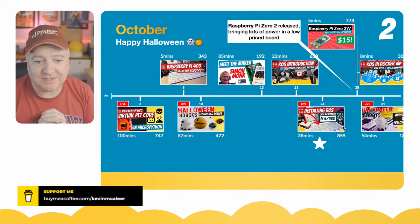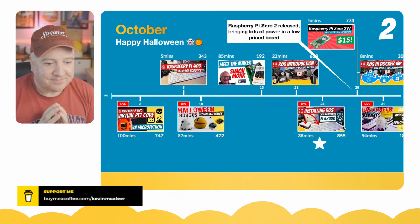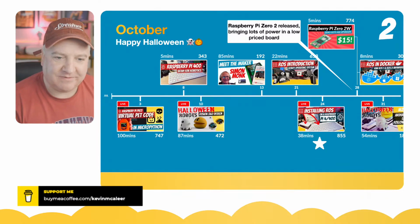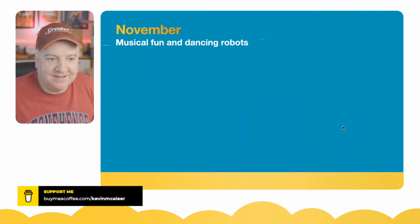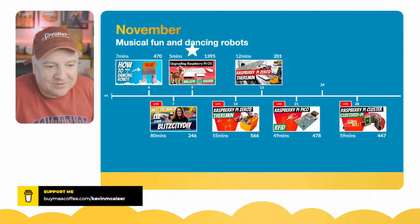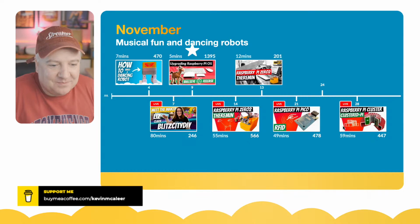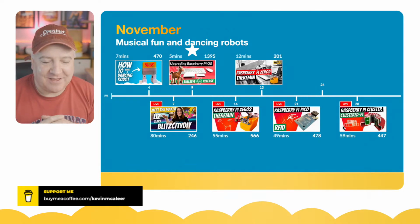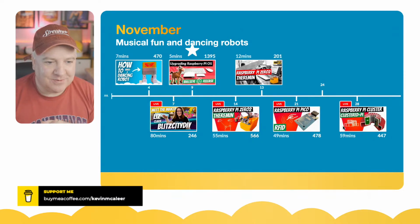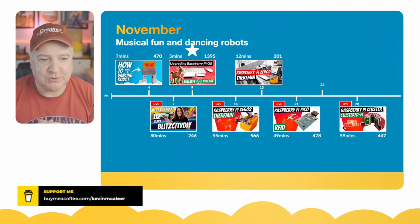It's about 2 robots in that month. The Pet and the Pac-Man. Probably could have said 3, to be fair, for the Pac-Man one. And then in November, we had lots of fun with the musical dancing robots, the musical instrument that I created, the theremin, the Therapy as I call it, with some rangefinders and some Python, and also using that new Raspberry Pi 2 in that project too.